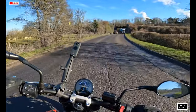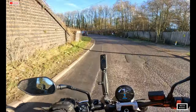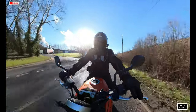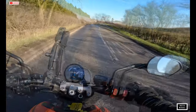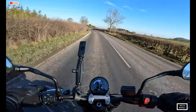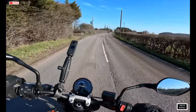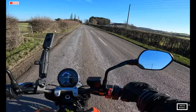I don't think the gears are overly short, but you do find yourself getting into sixth really quite soon. I'm in fifth now, doing 30 miles an hour, but it deals with it perfectly well. Let's just have a look actually, see how long those gears really go for. Wow, the engine just sounds so different down in those lower gears, just giving it lots of throttle. Getting the revs right up there. Let's do that again. I'll just show you.